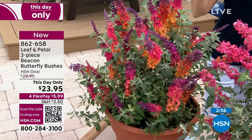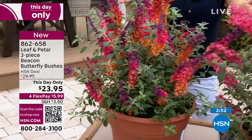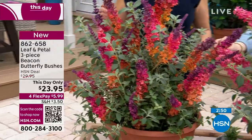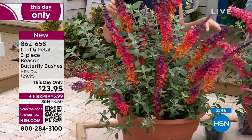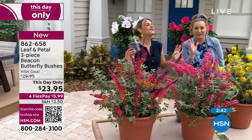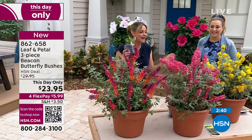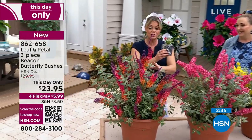I had to feel it to see that they were real. I know. It honestly looks like each one was painted. It's so amazing that they have bloomed like this. It's like Mother Nature had a little bit of assist. Let's be honest, in the best of ways. And it is amazing that this plant right here is going to turn into this.